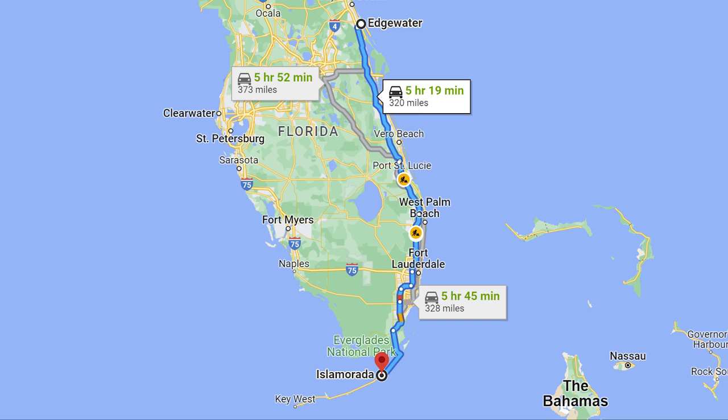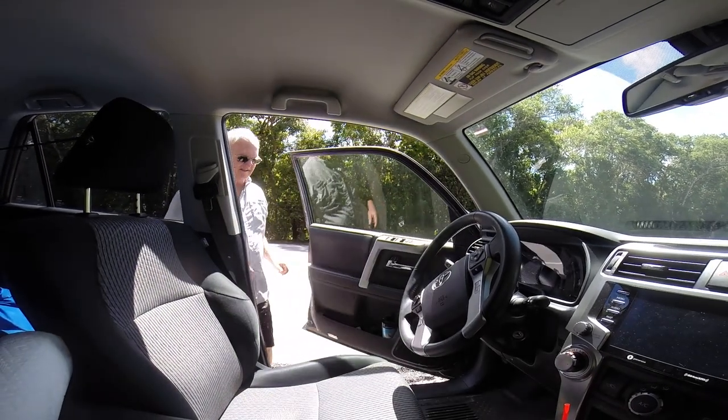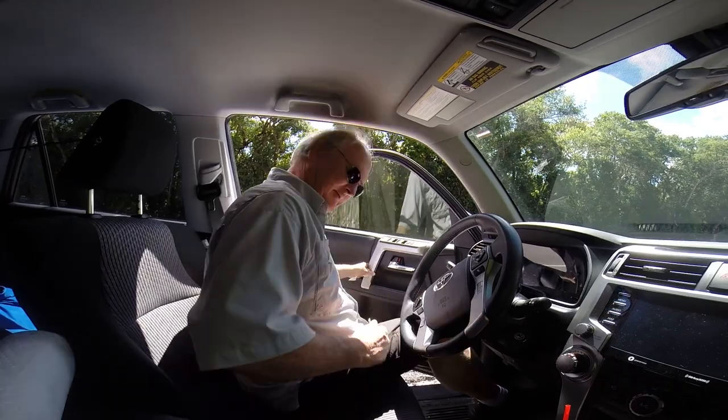We're on our way back down to the Florida Keys to the Chica Lodge in Islamorada, Florida. Looking forward to a beautiful trip. Ready for the trip.